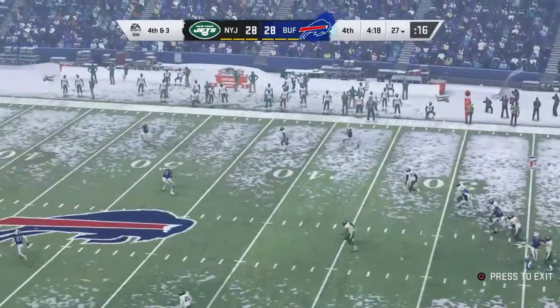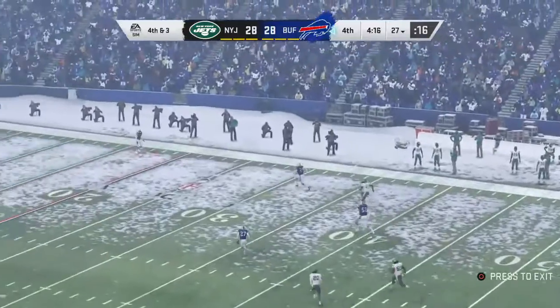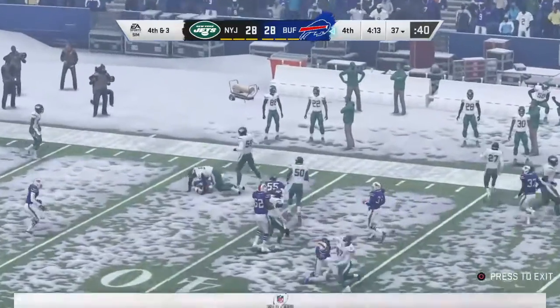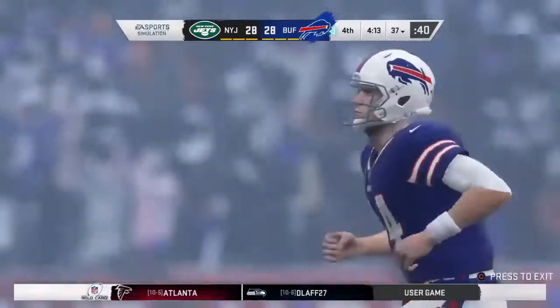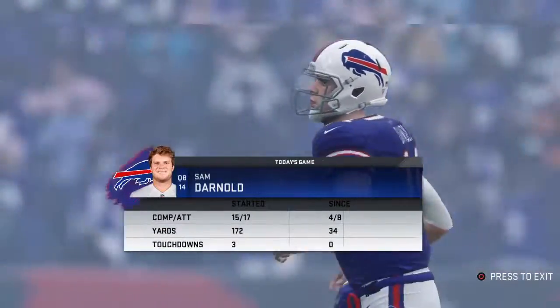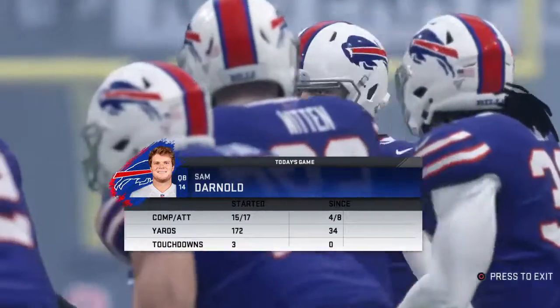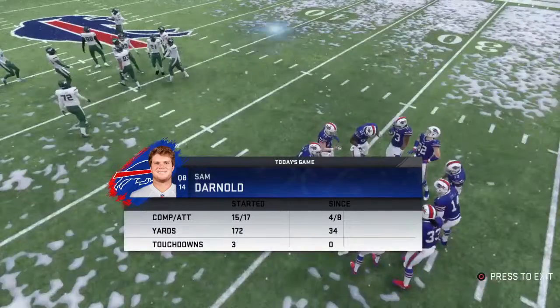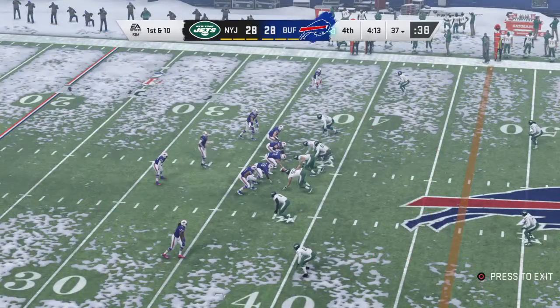And he deserves a bronze leg as he gets this one away. Here comes Grant on the return. A good return there, 17 yards. And the Bills will take over the football with a 1st and 10. Sam Darnold leading the offense out for their next possession. And right now, probably just one thing in his mind.